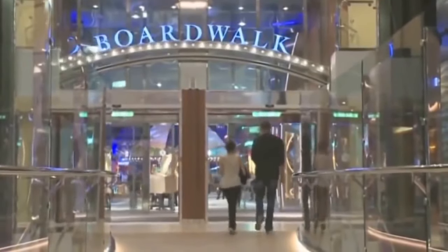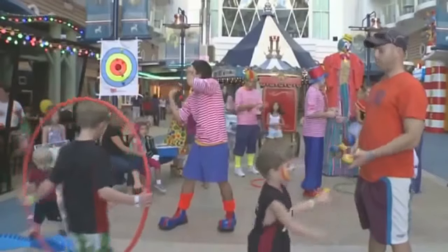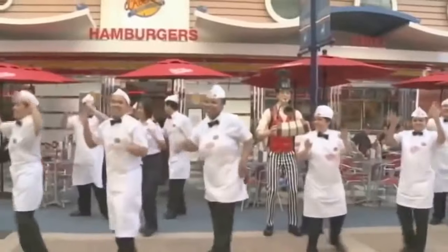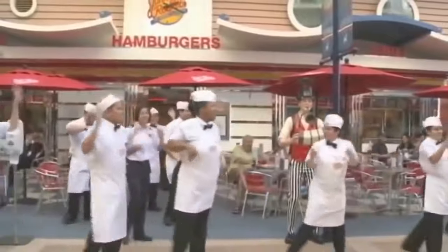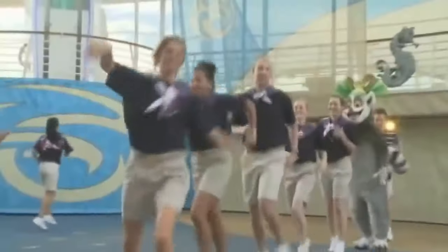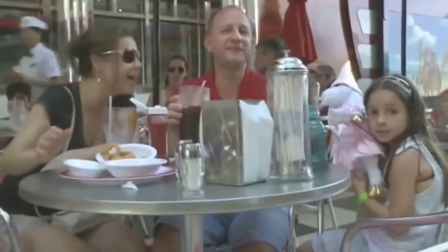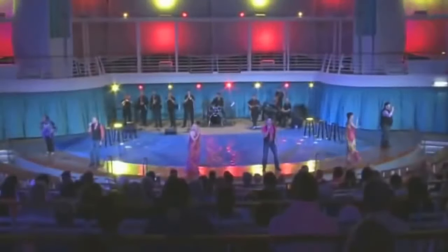Next, we travel to Boardwalk. This eclectic neighborhood pairs the feel of English seaside piers and classic American boardwalks of the early 20th century into a single theme. Boardwalk provides an interactive experience for the entire family, offering fun, food, and engaging entertainment.